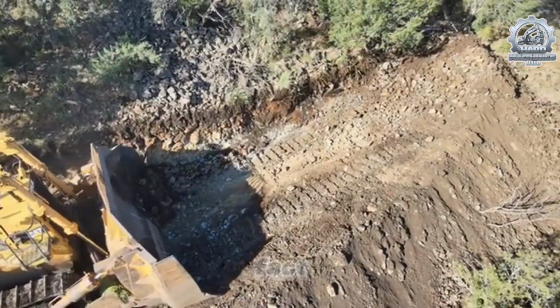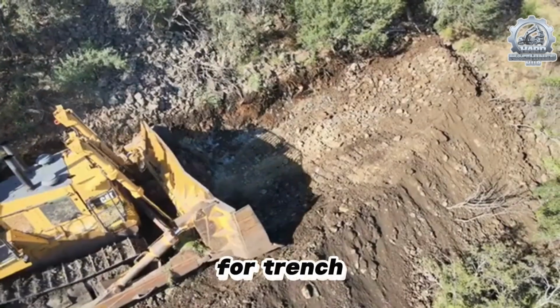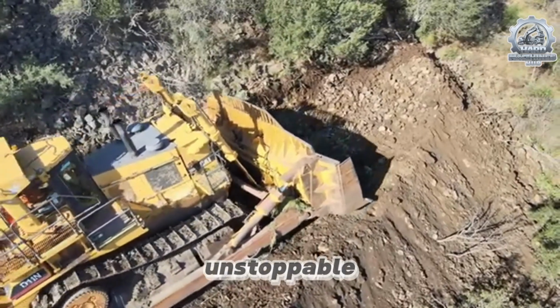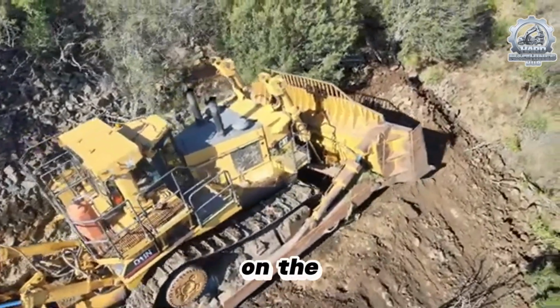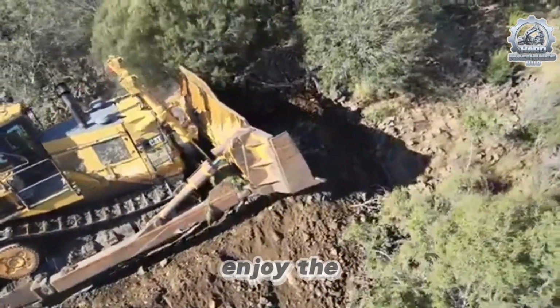And here's a fun fact. The D9 is even used in military operations for trench digging and strengthening defensive zones. Truly, this machine is unstoppable. For now, sit back and watch the D9 leave its mark on the toughest terrains. Feel the power and enjoy the show.